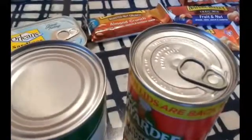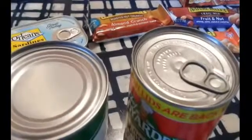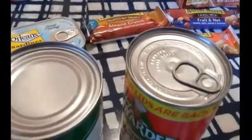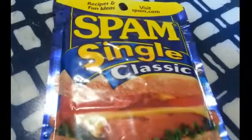Oftentimes, you'll find the same can available with two types of lids, the kind that requires a can opener like the one on the left, and the one on the right that is a pop top. Now, in these cases, always check the expiration date. If you're going to eat something right away, it's not a big deal. But if you're using it for storage or backpacking and things like that, you really want something that's got a good expiration date. I really am rather fond of this type of packaging, even though you get a lot more for a canned item of Spam or corned beef hash.